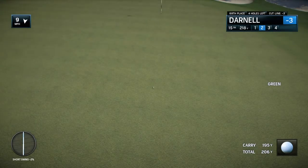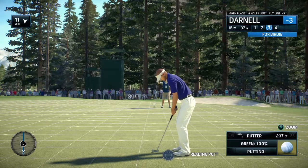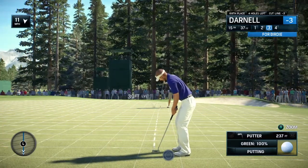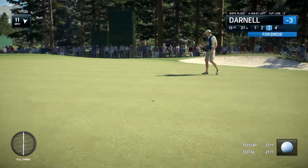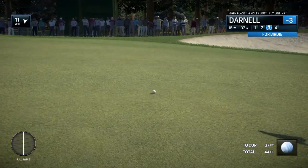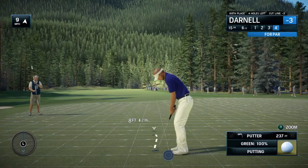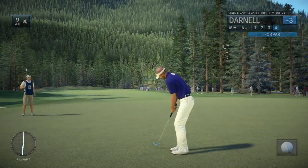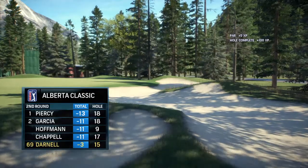He's knocked it on the green, but not in a great position. This is a difficult chance coming up here. Long birdie try. Looks like he just misread that. Shouldn't be a problem here. That is a solid par putt.